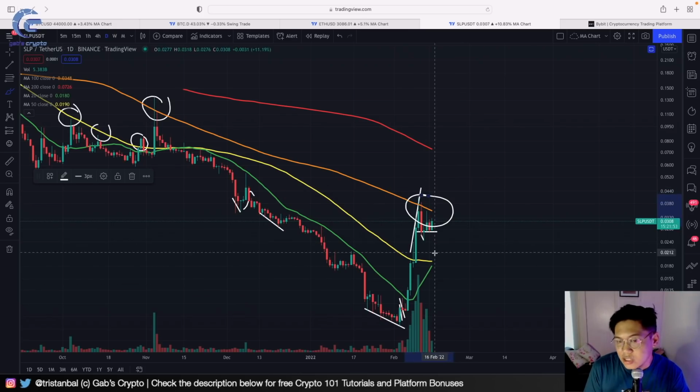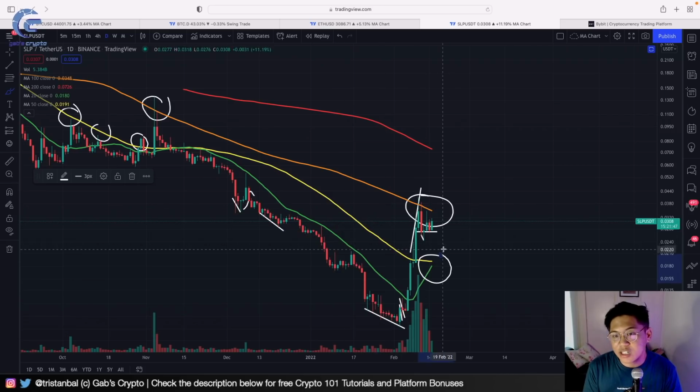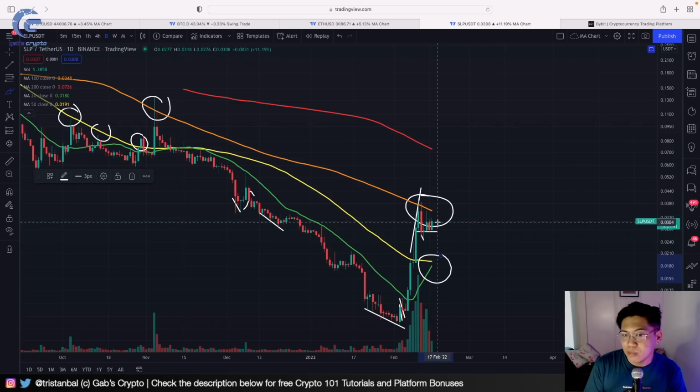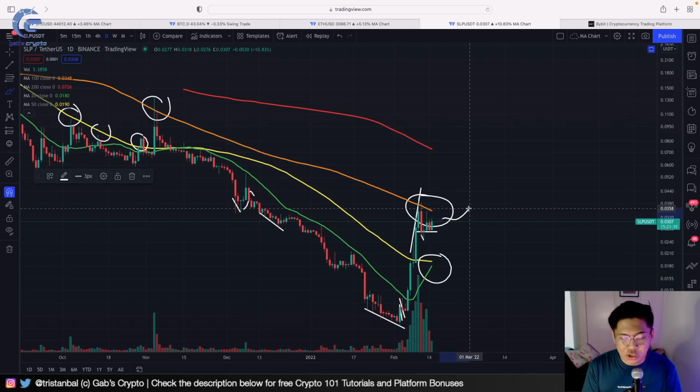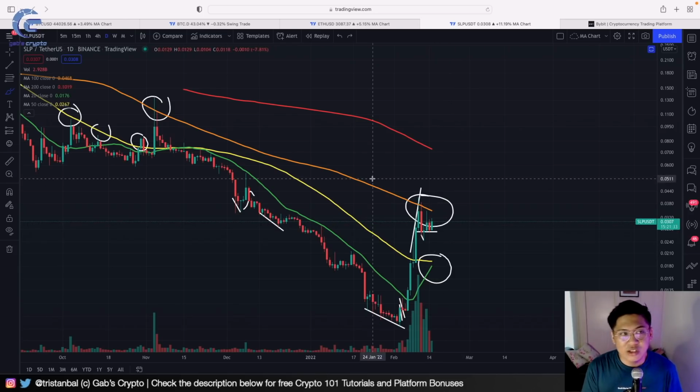But as you can see, nag-start na mag-converge yung ating 20 and 50-day moving average. So right now, we have to monitor kung ano yung magiging next thing na mangyayari dito if let's say mag-touch itong 20 and 50-day. Kasi if let's say nag-touch to, then I think possible na makita tayo ng massive move. Pero it's still too early to tell kung ano yung magiging direction niya, kung upside or to the downside, kasi there are no clear indicators right now kung ano yung magiging next move niya.